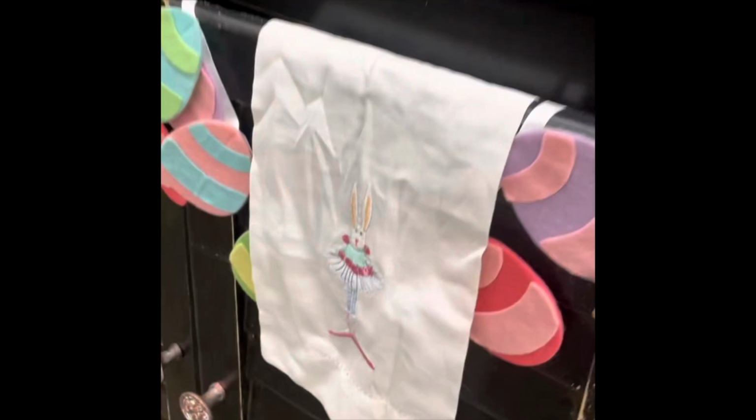Souvenir spoons is another thing that I had gotten at an estate sale, and 2 of those sold. I have them listed for $3. I've sold everything from this huge thing of souvenir spoons, and now it's just, take what you want for $3 each. This bunny tea towel sold for $6.99. That's also from the online estate sale, probably around 50 cents.